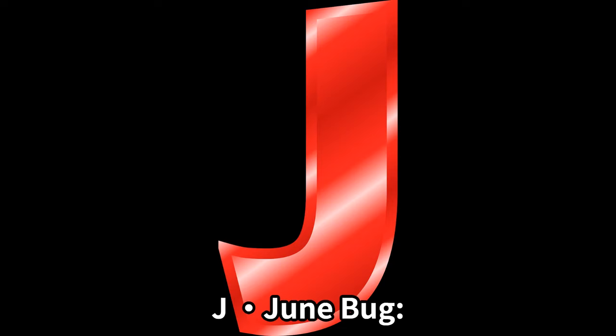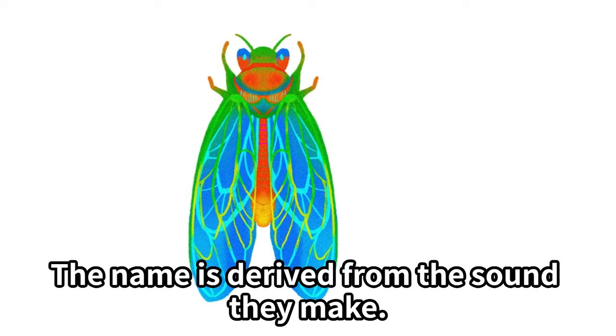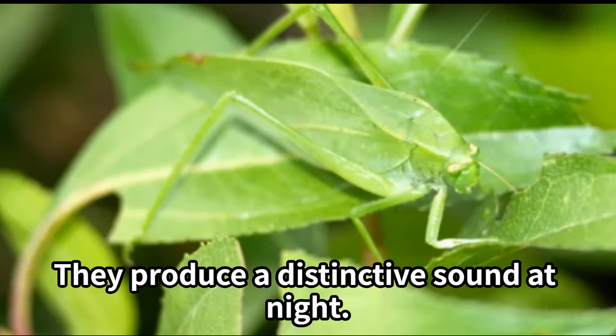June bug. Insects that start making noise in the summer. The name is derived from the sound they make. Katydid. Insects with long antennae and a green body. They produce a distinctive sound at night.